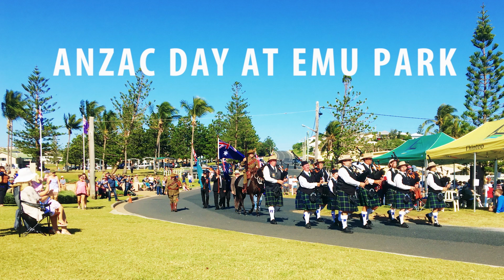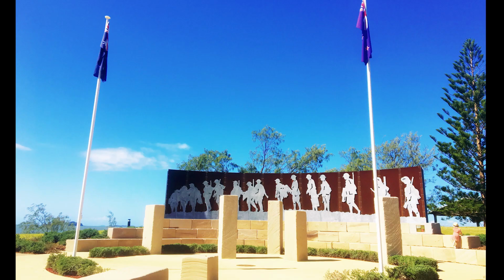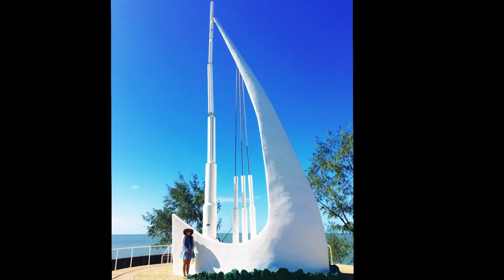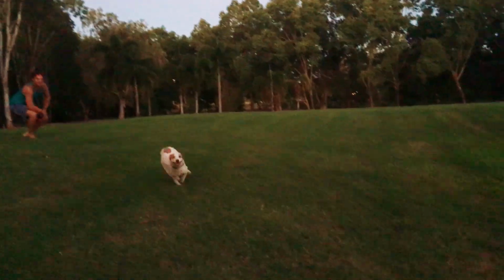The following day was Anzac Day, so we attended the Emu Park Main March. Emu Park has some great murals and monuments dedicated to the Defence Force. It was such a fitting spot to spend Anzac Day. We then told Rusty we were leaving to head to Emerald and she got a little bit excited.